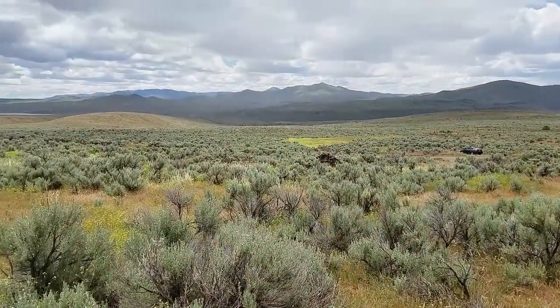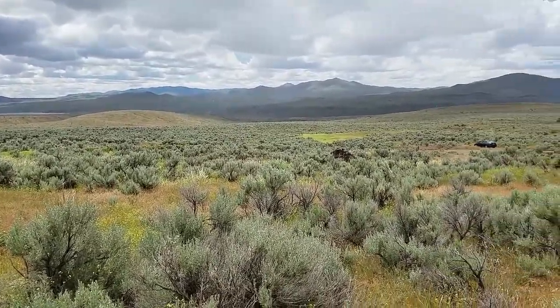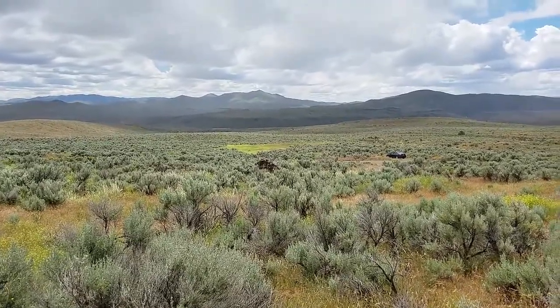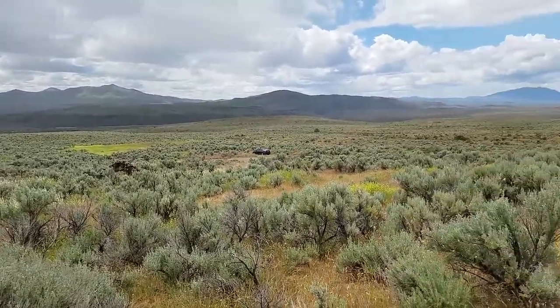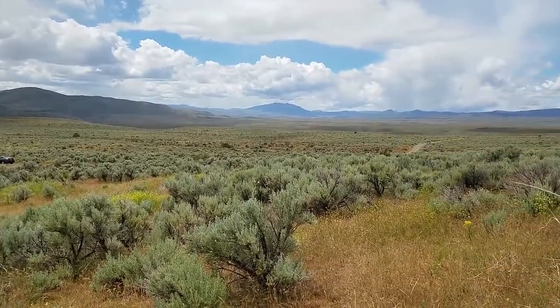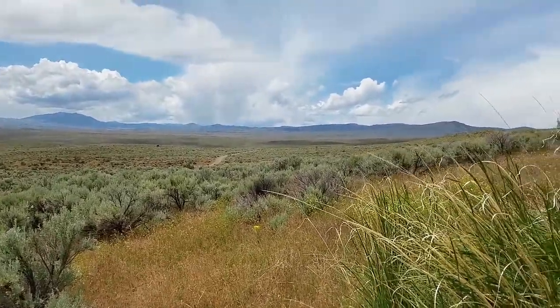So there's a view of the town site, looking down that arch, the only building left in town, really. It's beautiful out here. Just like every other day, it's been raining off and on.